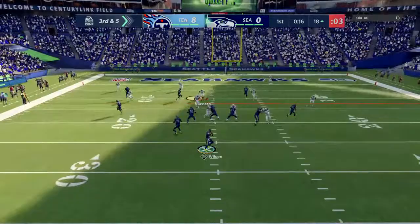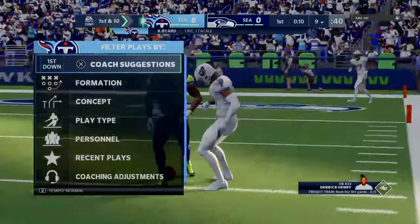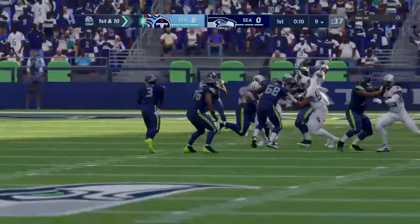From the gun on third down, Wilson. And it's intercepted at the goal line. Picked by Kevin Byard, and not much on the return there. He'll take it only up to the 9-yard line. They'll take over first and 10 at their own 9-yard line.